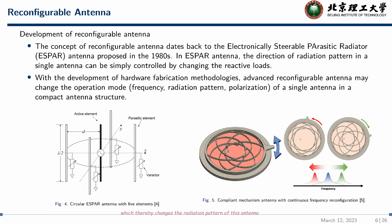In the original ESPAR antenna, the direction of the radiation pattern can be changed by properly tuning the on-off states of certain circuit elements, such as varactors and pin diodes. With the development of hardware fabrication methodologies, advanced reconfigurable designs can change the operation mode of a single antenna in a compact antenna structure. More recently, researchers proposed a reconfigurable compliant mechanism antenna, which exhibits continuously tunable ability across a broad band of frequencies.